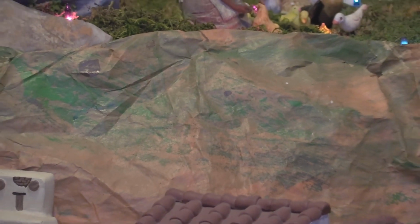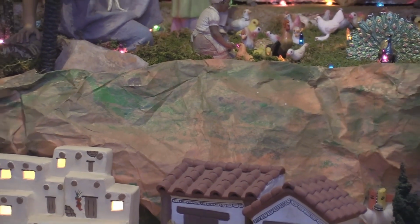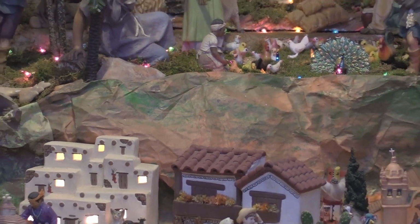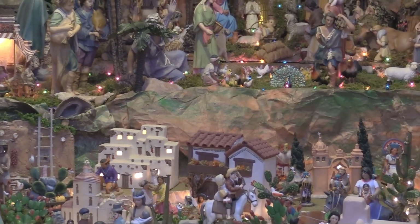The creation of the basic landscape begins with papel roca, which is paper painted to look like rock. Painted in earth tones and draped over tables and boxes, crushed and shaped to form a multi-leveled, natural-looking terrain that frequently includes a series of hills, valleys, and dales.